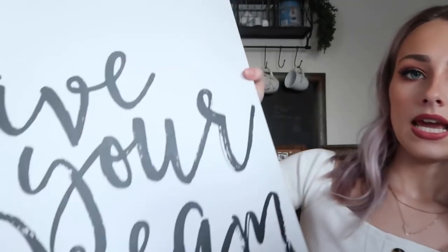And then the last thing I picked up from Hobby Lobby was this canvas that says Live Your Dream. And I'm redoing my whole beauty room when Austin comes home. I'm actually switching rooms. So my beauty room is gonna go in the guest room, and the guest room is gonna go in my beauty room now because I need a bigger space. So yeah, that's all I got from Hobby Lobby.